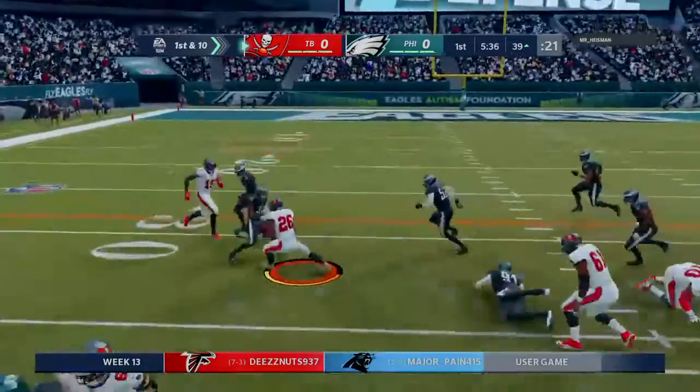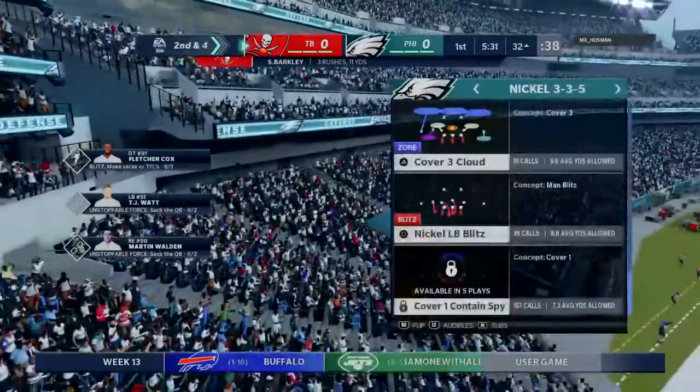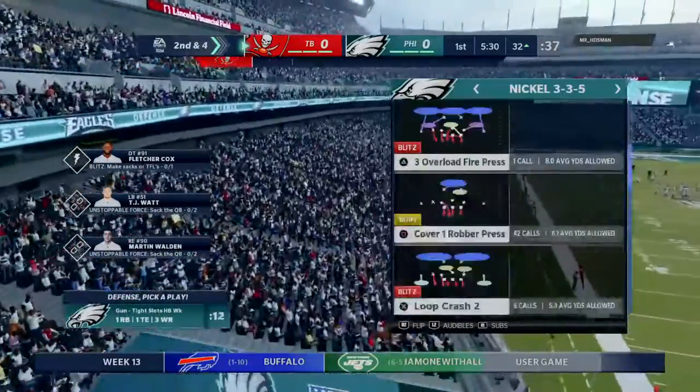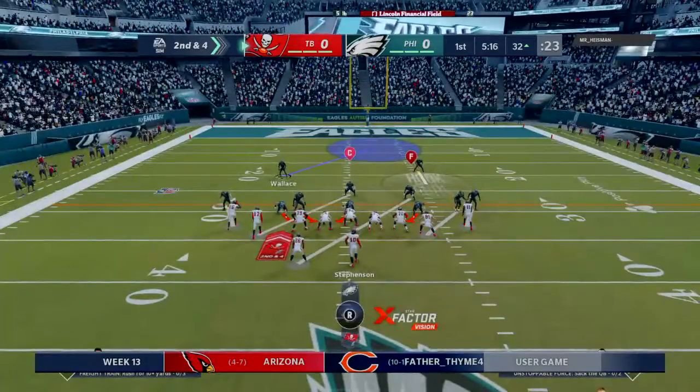A give to Barkley out of the gun. It's a 6-yard pickup, but it gets him to 2nd and 4. A quick burst there, and he nicely bit off a pretty decent gain. 6 yards on that last play. Here's 2nd and 4.